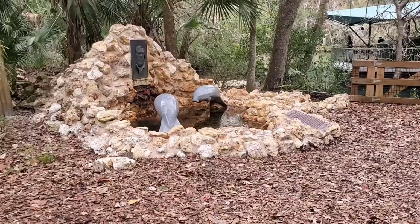And after that, we're going to head over to Sumter County, and we're going to go to a zookeeping academy, and then we're going to go have dinner at a winery. So let's go in and see some manatees.